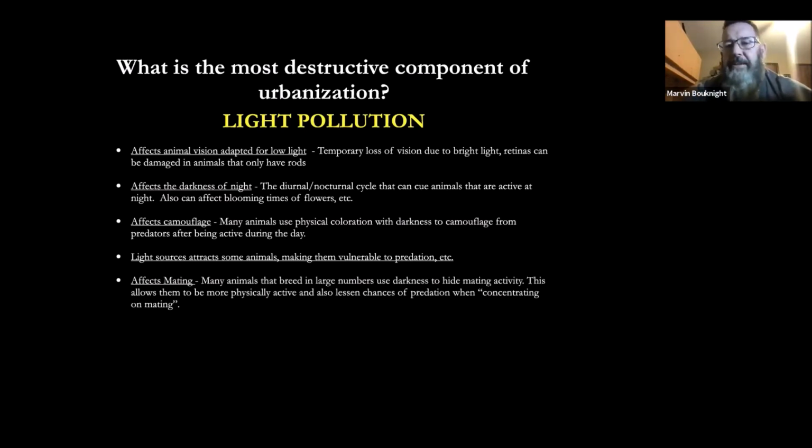It also affects mating. Lighting affects animals like frogs. Let's just say, for example, they breed in large number and they use the cover of darkness to hide them when they gather in large numbers, and they actually find each other through mating calls. Okay, so auditory calls allow them to find each other in the dark. You imagine all these frogs mating during the day, a field day that predators would have on them, and you can imagine how this would affect the population and continued diversity of frogs. That's just one animal that we talk about with mating.